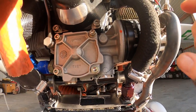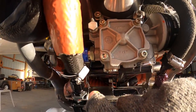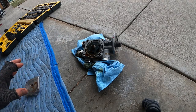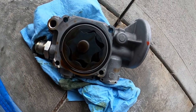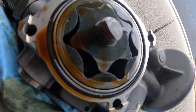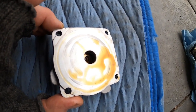Going to have to take the filter off and take this off for the hydraulic propeller and then the oil line as well. See a little bit of wear marks in there. I don't know if you can see that. It's definitely got some wear on it. The gears are worn against the back plate. I'm not sure if that's normal or not.